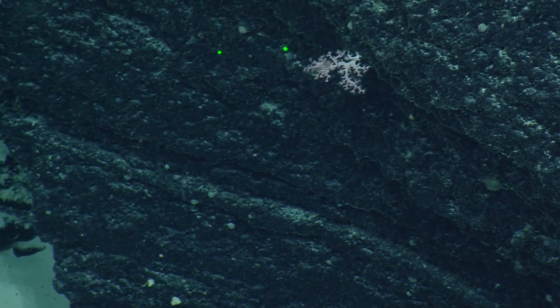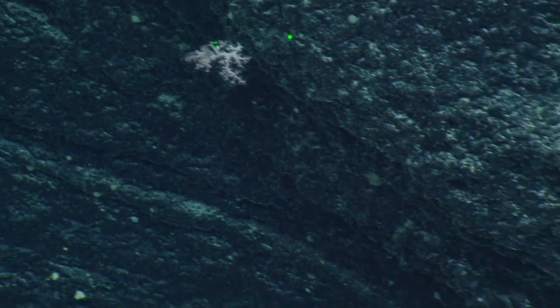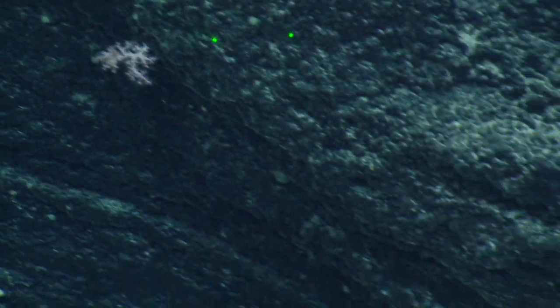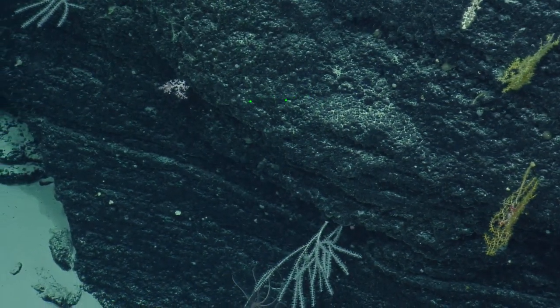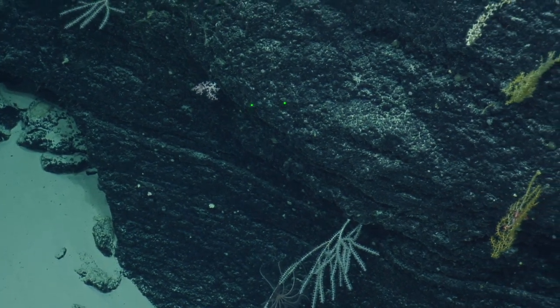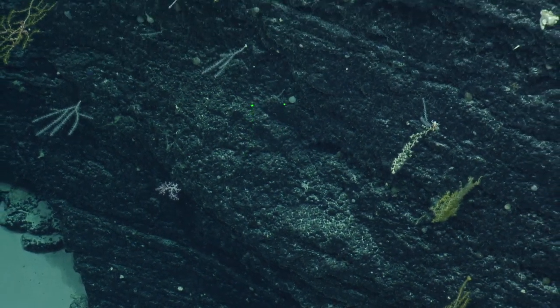It baffles me. I don't know what it is. That one looks a little more like Paragorgia than the last one. Yeah, that one feels a little bit like Paragorgia. Okay, I'm gonna look at more Paragorgia, guys. I think there's some zoanthids up here if we could look at that. Oh, those are for sure zoanthids.